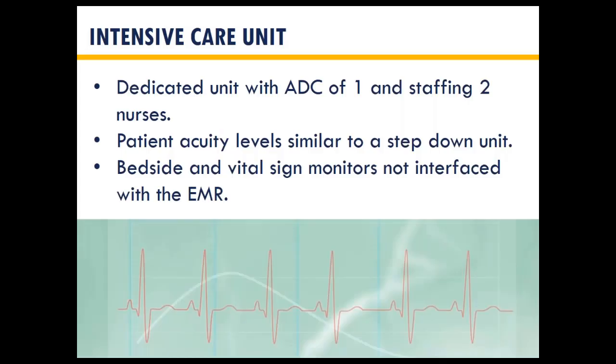Moving on to the intensive care unit, we're still seeing dedicated units, and maybe there's only an average daily census of 1, and we're staffing 2 nurses. It just feels like it's not safe to leave 1 nurse with a patient, however, patient acuity levels are really more similar to a step-down unit rather than a critical care level of acuity. And oftentimes bedside vital sign monitors are not interfaced with the EMR, so it's a manual process to enter vital signs.